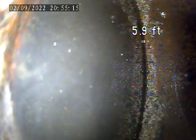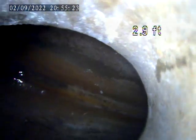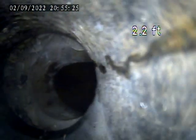Now we're back at the house trap. And the outside line's in pretty good shape, just that one crack.